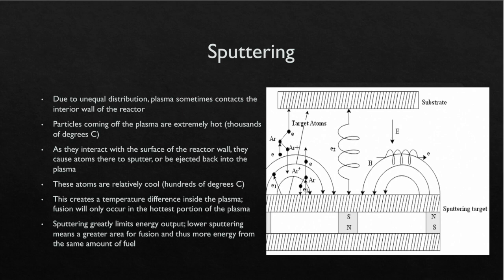Here lies a conundrum. Materials with a low atomic number, or low Z, produce less of a cooling effect, but are also more likely to sputter. Furthermore, high Z materials are more able to resist the erosion caused by the high temperature and neutron flux, but cause a greater cooling effect.